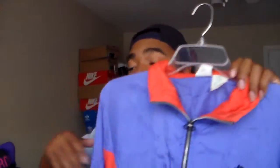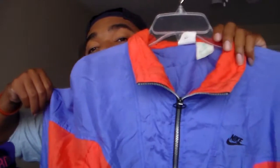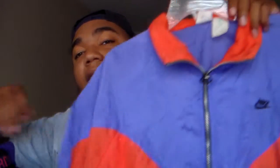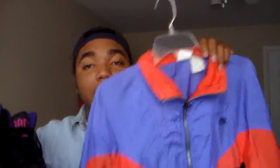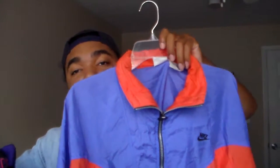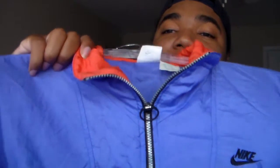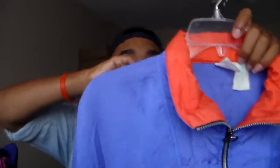This is the track jacket that actually goes with these. Like I said, I got these separately at the thrift, and I got the kicks last, so it wasn't like I'm gonna match it up or whatever. It just kind of happened, and I looked at my closet one day and I'm like, oh, this joint matches. And of course, this is the Nike joint. Yes, I'm Nike hype beasting right now with the jacket. I like the colors on it.